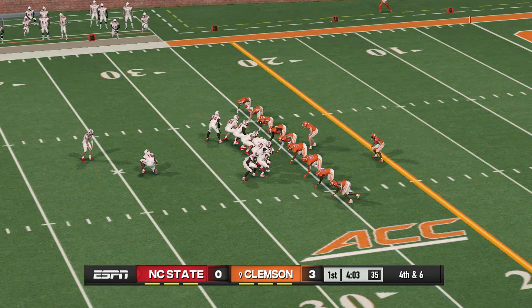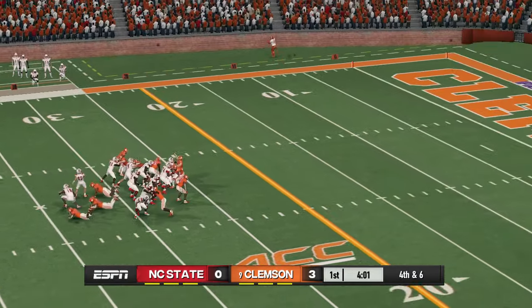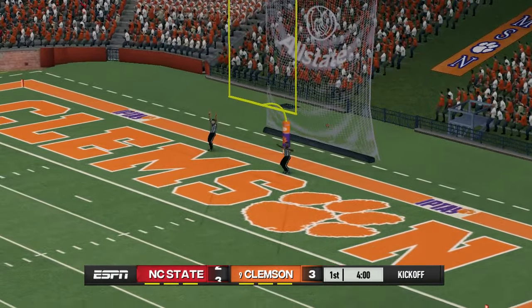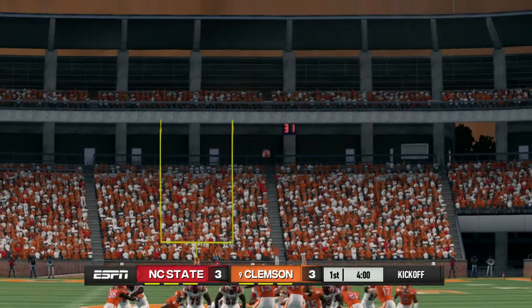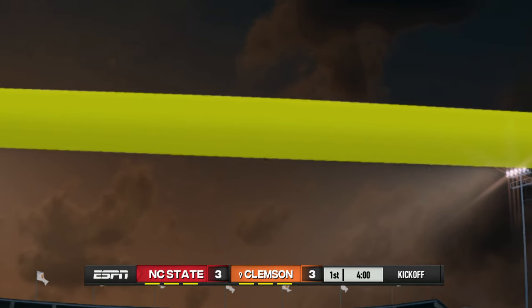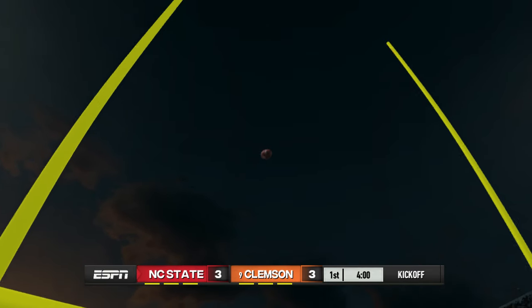They're going to try a long field goal here. North Carolina State is down 3 and looking to tie it up. Kicks away, and it's good. Boy, he had plenty of distance there and pushed it through. Very impressive leg strength. And this one's knotted up at 3.